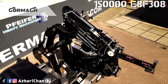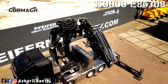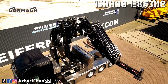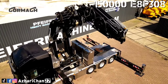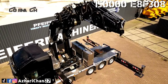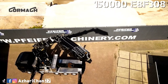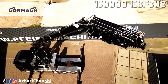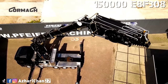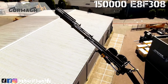The 150,000 E8F308 has a maximum lifting capacity of 11,110 kg at 7.8 meters radius, and has a maximum standard boom of 17.59 meters, and 32 meters with jib. This crane is able to load 1970 kg at a maximum height of 36 meters, and 1300 kg at a maximum radius of 32 meters. Infinite lifting capacities depending on the counterweight and stabilizer.